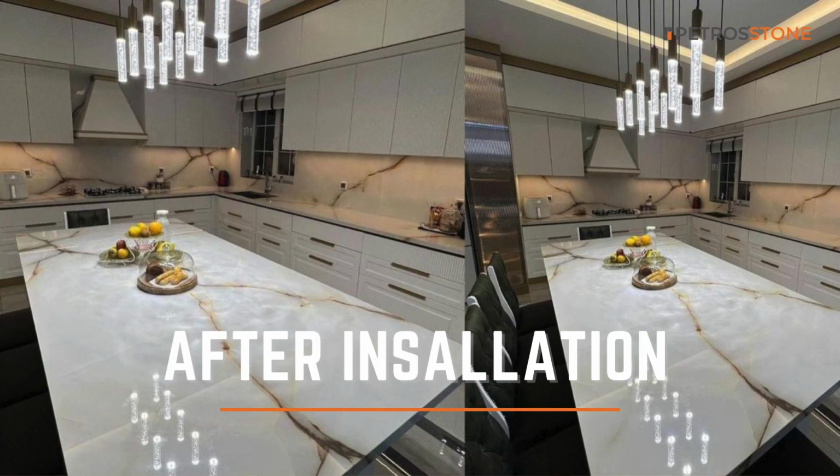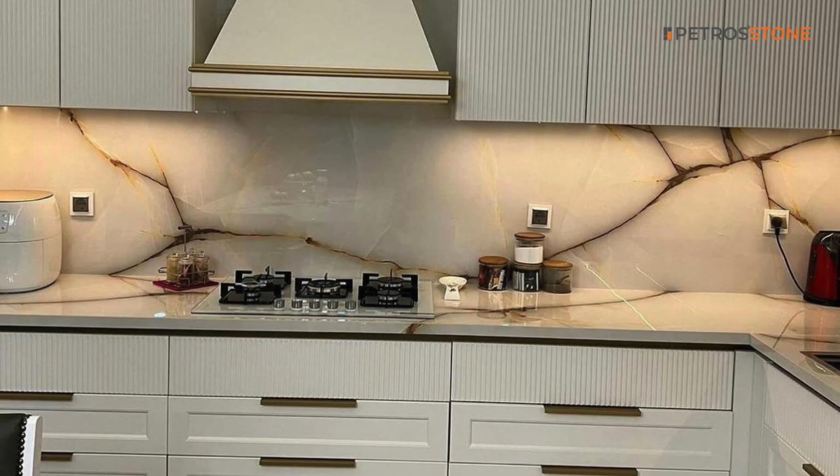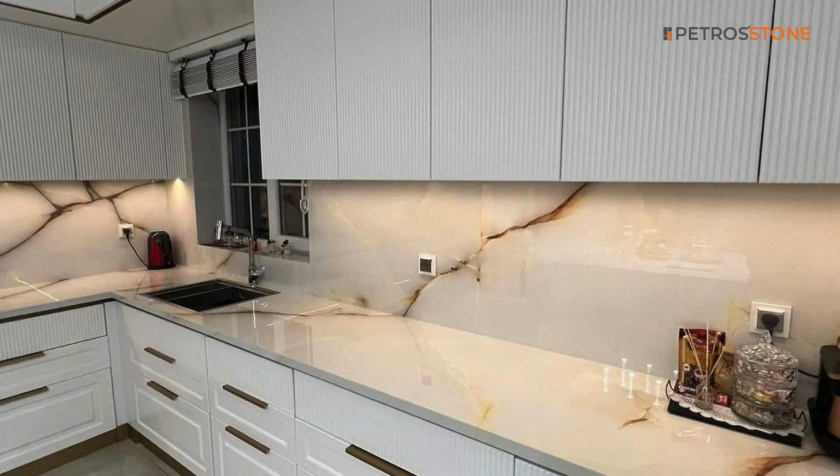Finally, here is the stunning transformation after installation, where the true beauty of our sintered stone comes to life.